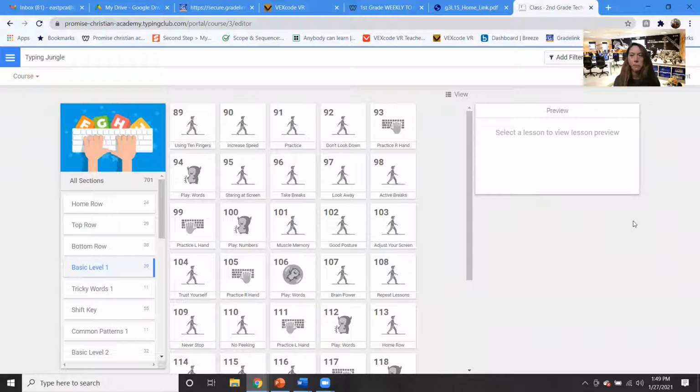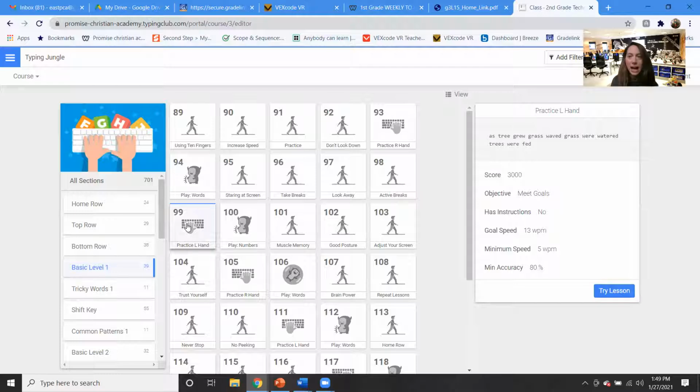And we have some typing lessons for you guys. So I'm going to go through that with you guys. So this week we are actually up to lesson 99. Oh my gosh, I can't believe we've come this far with the typing. So thank you to all of the kids who have been keeping up with the lessons every week. You guys are doing a really great job.